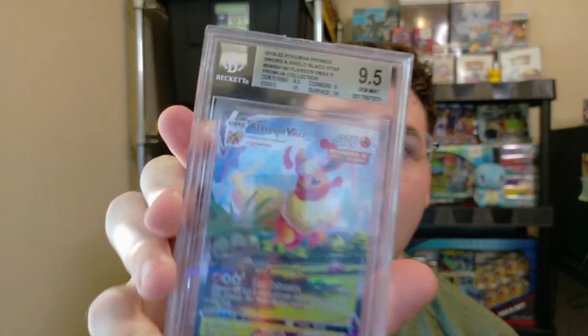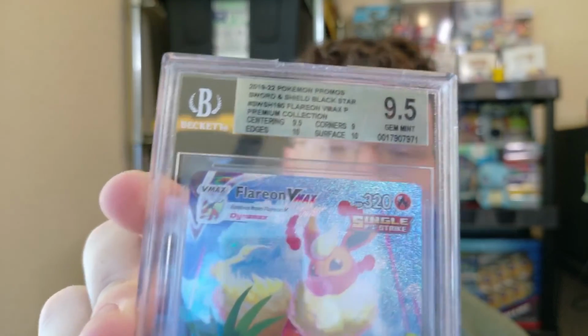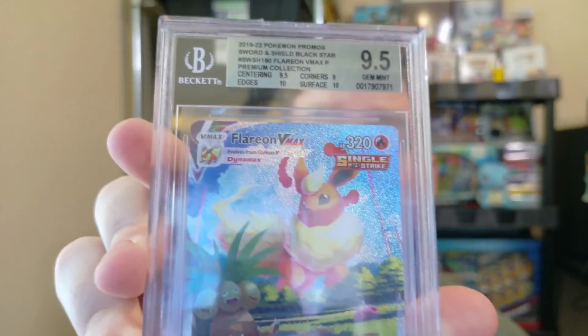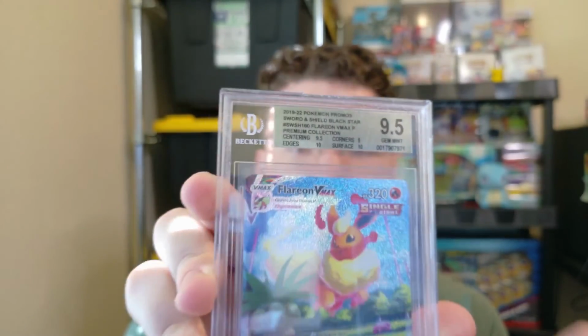I'd much rather keep the 9.5 Gem Mint from Beckett instead. And so you guys might be thinking too, like, well, why is it that Beckett even allows this to qualify as Gem Mint if there's the white spot? And it's just because companies have different grading standards. That's it. They believe that if certain areas have 10s, then there's going to be more room for error on different areas. So edges and surface, they're considered perfect. So that's why they gave it a 9.5, because the other areas got 10s. So even though corners had a 9, it still qualified for the 9.5.